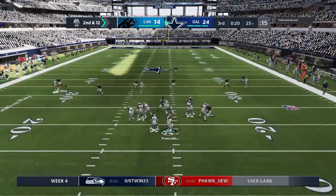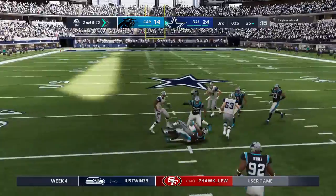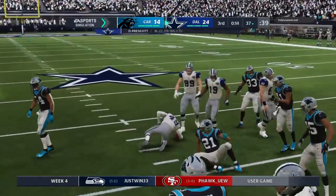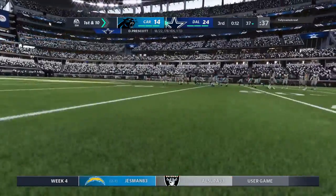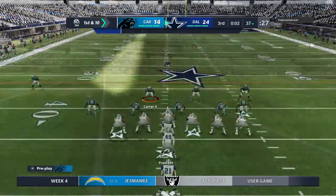Now they'll come up on 2nd and 12. This one complete to his fullback out of the backfield. And they're able to get this one across the 35. A gain of 13. It's a first down.